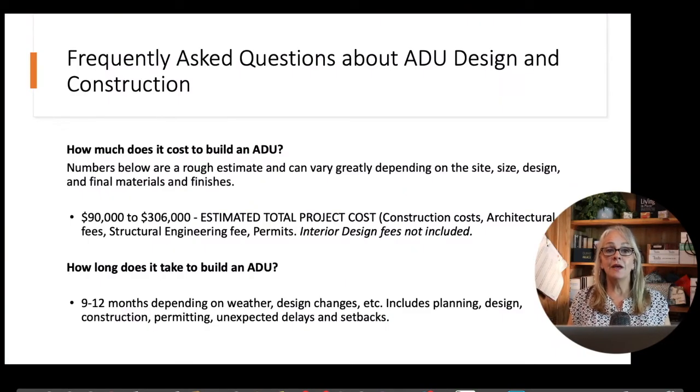So what are some of the frequently asked questions? Well, how much does it cost? That's going to really run the gamut because it can run anywhere from starting around $90,000 and go up over $300,000. And again, it all depends on where it gets built, what goes into it, land issues.